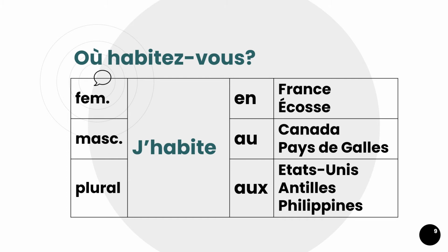Let's now proceed to countries that are masculine. Again, when you want to ask where a person lives, you say, Où habitez-vous? The answer begins with, J'habite. So let's now proceed to saying the masculine names. When you want to say where you live, you say j'habite, and you use the preposition au, if the country is masculine. For instance, Canada, that's how you pronounce Canada in French. J'habite au Canada.